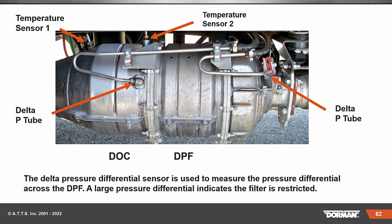I put this together just to give you an idea. You see over there the DOC, you see the DPF, and you can see what's involved. Temperature sensors, delta pressure differential sensors, used to measure pressure differential across the DPF. And why do we do that? You can see that on your scan tools. A large pressure differential indicates the filter is restricted.